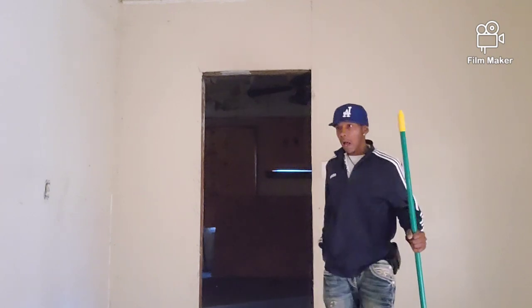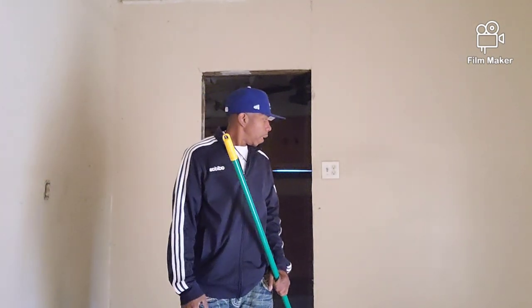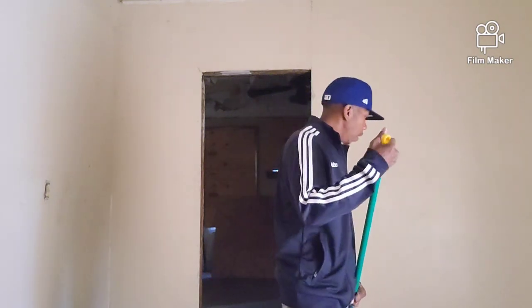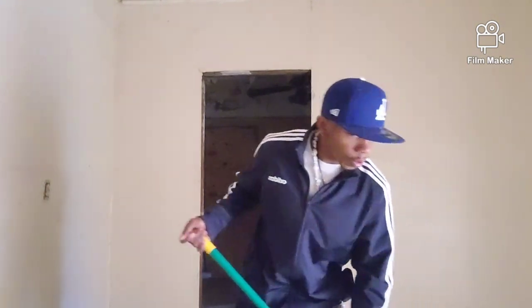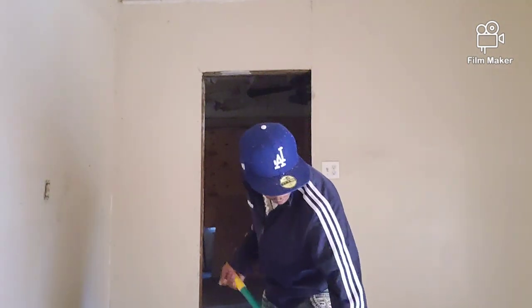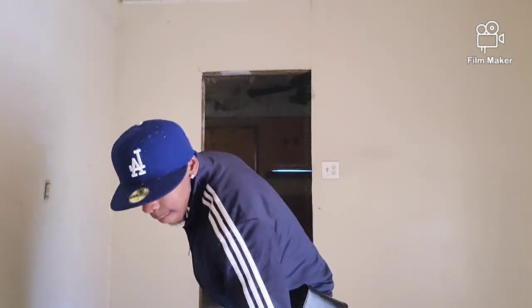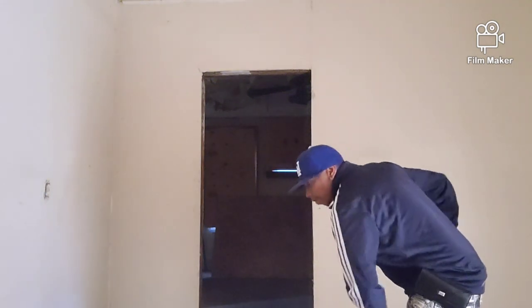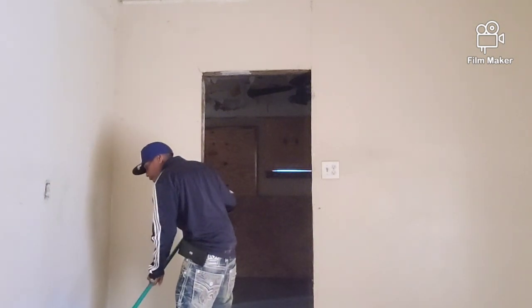Thing about these old houses, you gotta watch out for asbestos, and you know, anything built pre-1978 has high levels of lead, so you will have to paint everything.